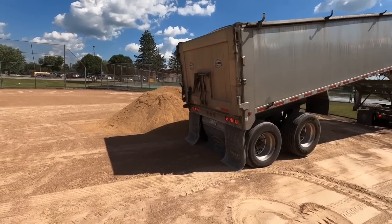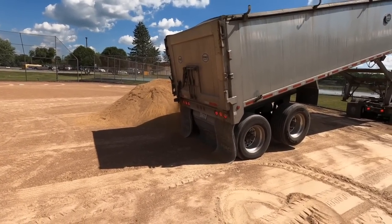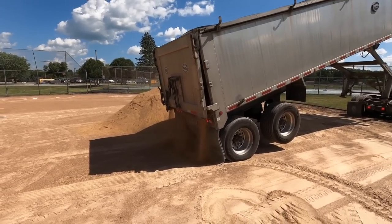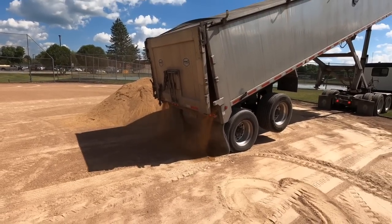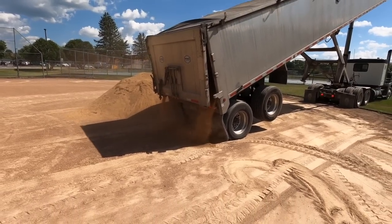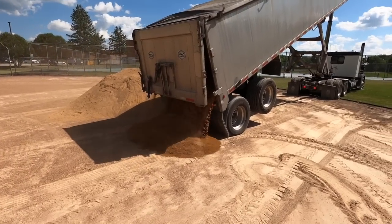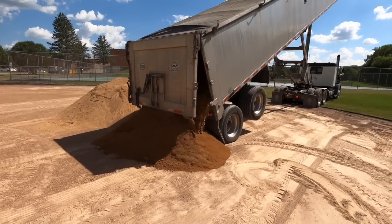Keeping a fairly safe distance back here. You don't want to be directly up against the tailgate. It's weird things happen. You also don't want to be directly next to the trailer, like on the side of it. And it helps so much that this product is dry. There. It's flowing beautifully.